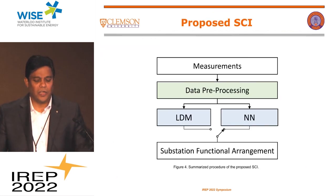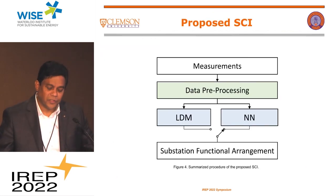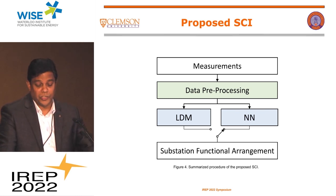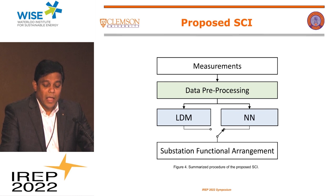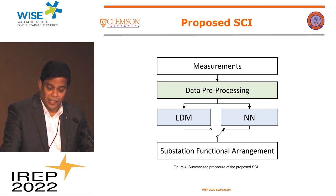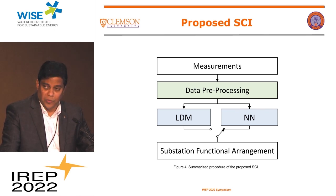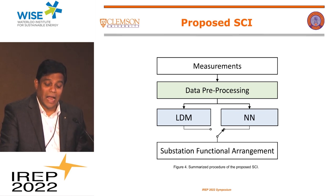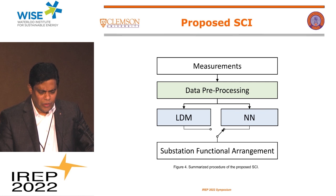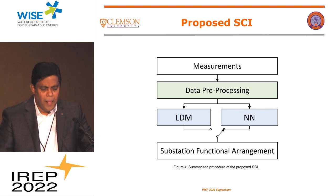So the proposed substation configuration identification method takes voltage and current phasor measurements and does some data pre-processing, and we have two AI approaches. One is a logical decision-making (LDM) approach, and the other is a neural network approach. From that, what we get out is the substation functional arrangement, and I'll tell you what that functional arrangement means.